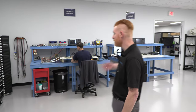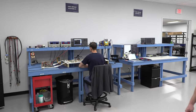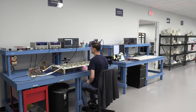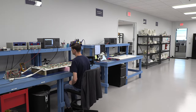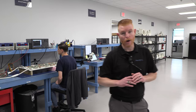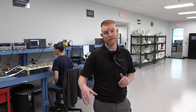As you can see over here, we have this set up. He's actually troubleshooting one now on the bench. And so this is another talent, component level experience, but also RF experience, things like that. It's very specialized. One thing I'll note while we're talking about this too, in our lab here, all of our repair technicians that do any type of soldering are IPC certified. So we take that very seriously here.